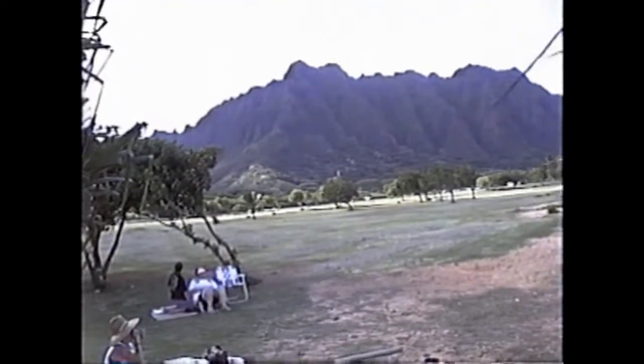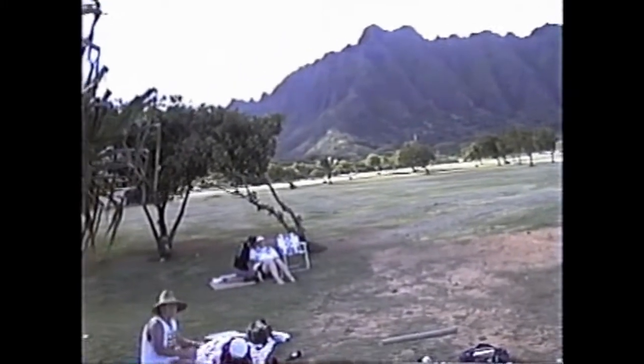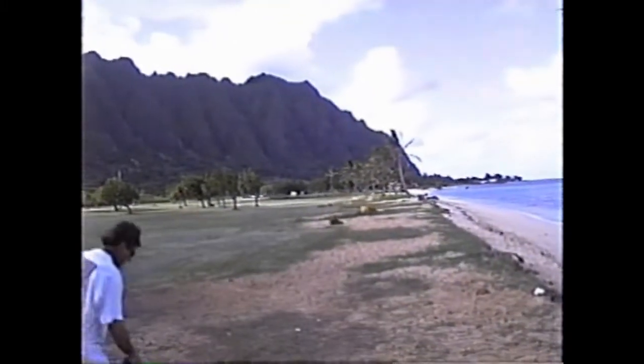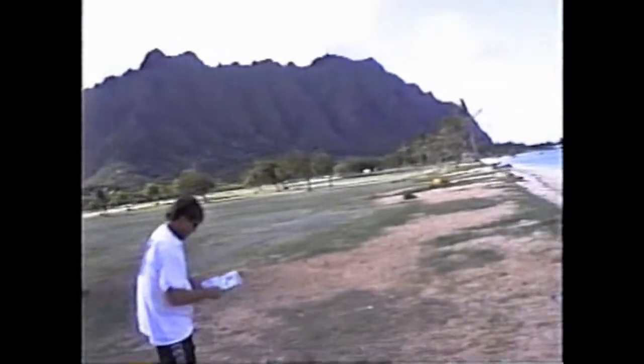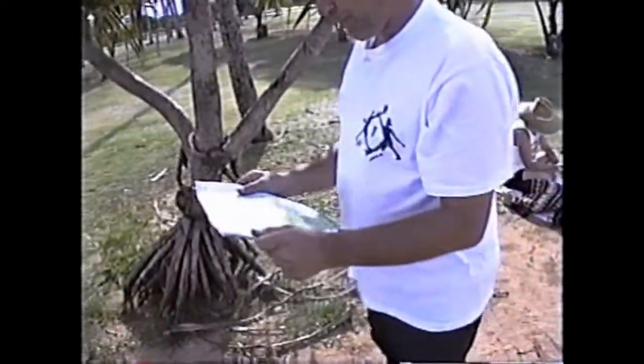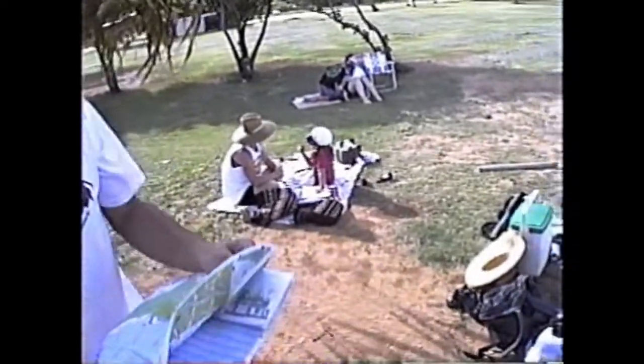What's the name of those mountains over there? What did he call those things? The Koolau, or... What's the name of those mountains there, Gina? But they're part of the volcano. This used to be a volcano here, and this bay filled in with water. All right. Well, the Koolau Mountain Range here in the distance.